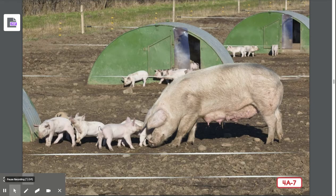Female pigs are called sows. The word sow rhymes with cow. This sow has given birth to a litter of piglets. A litter is a group of babies born to the same mother at one time. Typically, sows give birth to litters of between 6 and 12 piglets each year.